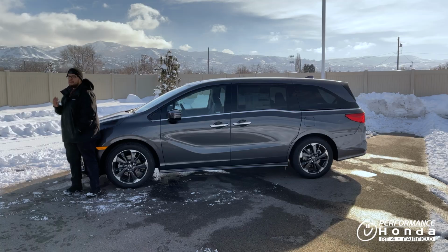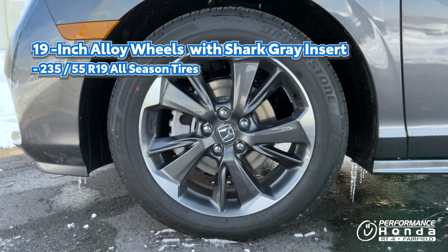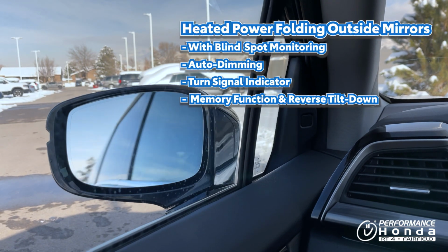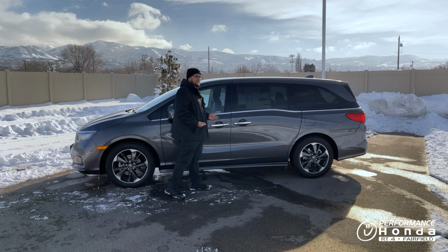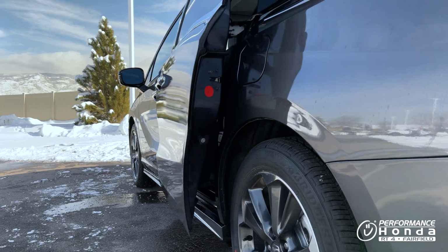fog lights. Now coming around to the side of the Elite, first thing you notice is these 19-inch alloy wheels wrapped in the all-season tires. Moving up from there, you got your power folding heated outside mirrors with auto dimming and blind spot monitoring. The door handles on this Elite are going to be keyless entry, so the keys never have to leave your pocket. That also includes your sliding back door here as well.